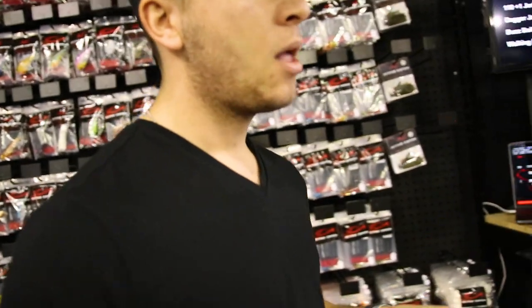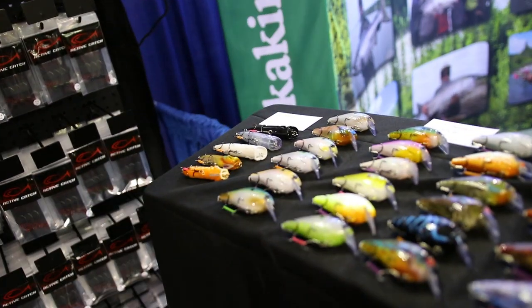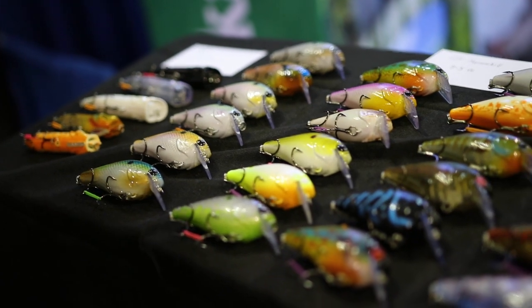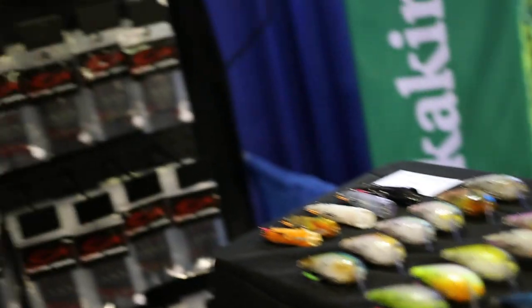Because these lures look amazing over here. Yeah, so over here, this is what custom work started off as, a side hobby. I use Lucky Craft blanks for the most part. Some people custom order these for their personal lineup. Just giving anglers something unique and different that you don't see in the stores. Throw some patterns on and grab the attention of other fish.